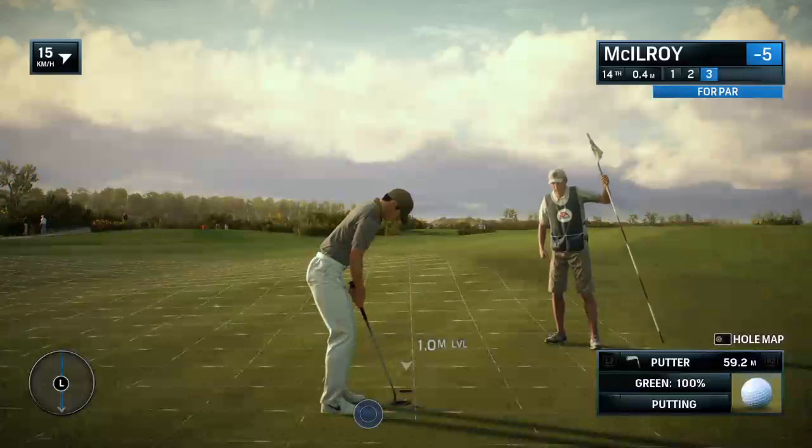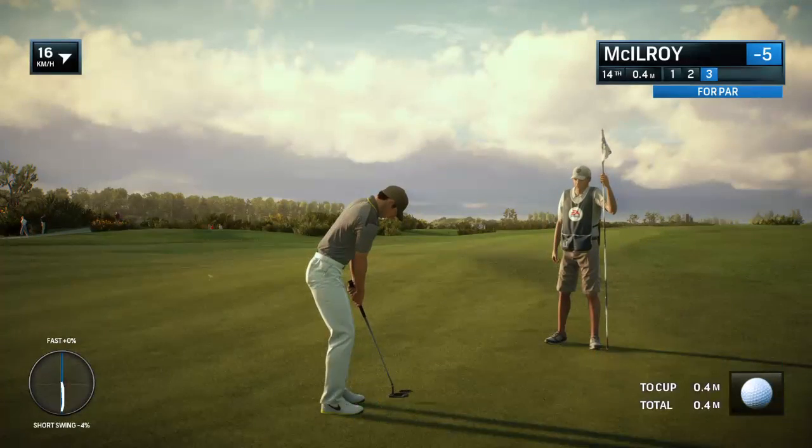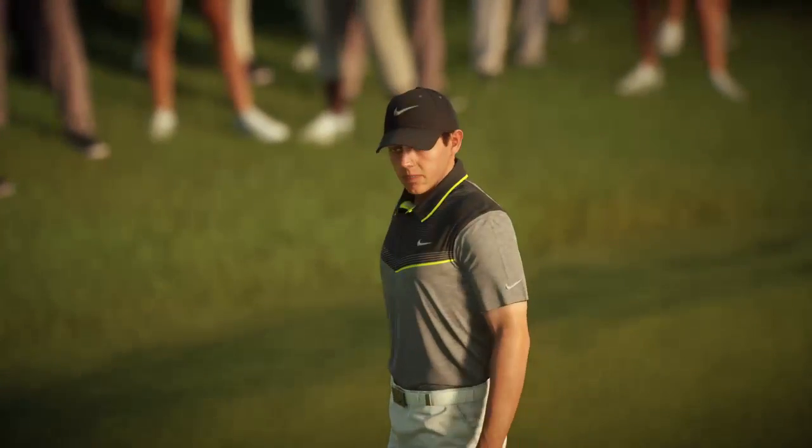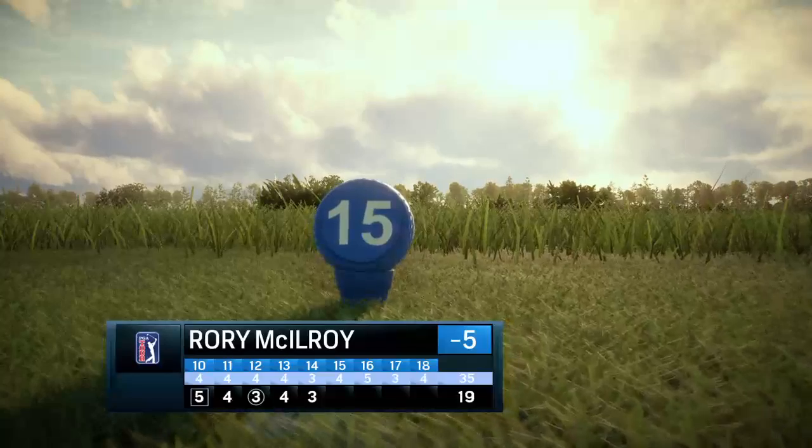Really not much to this. The only issue would be a lack of concentration or focus. We're just playing a nice round of golf. Has that one for par, and now at 5 under par.